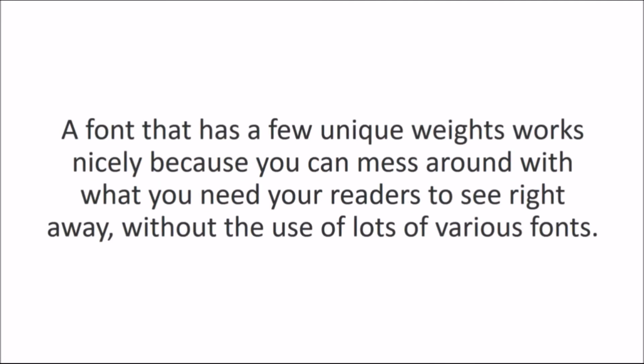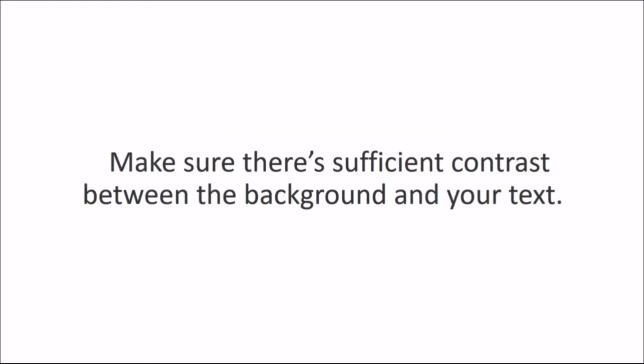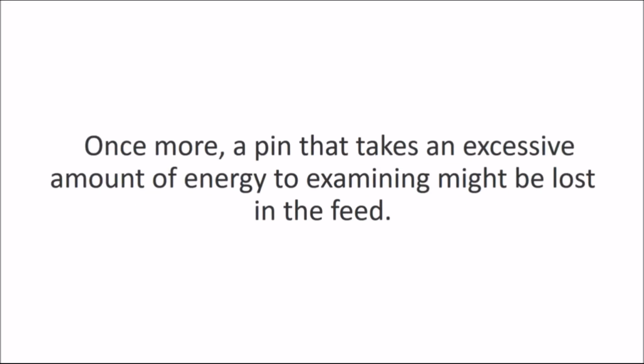A font that has a few unique weights, like bold and thin, works nicely because you can mess around with what you need your readers to see right away without the use of various or multiple fonts. So make sure there's sufficient contrast between the background and your text as well. One more tip is a pin that takes an excessive amount of energy to read or examine might get lost in the feed, so make it really simple and give it enough contrast.